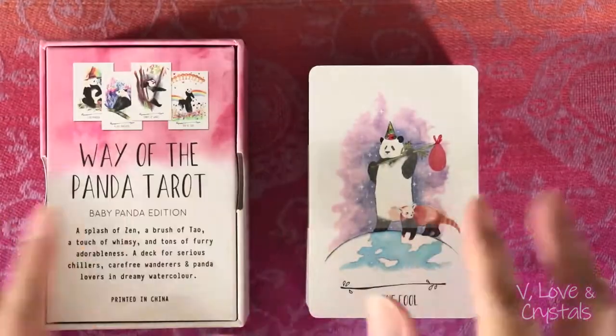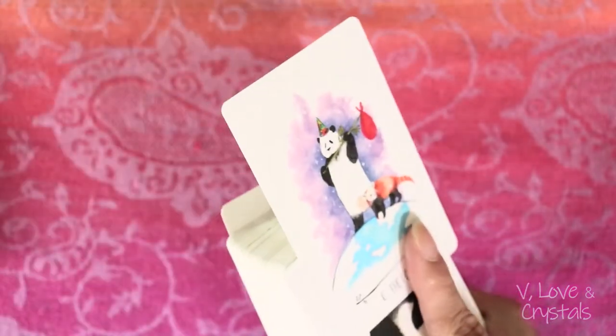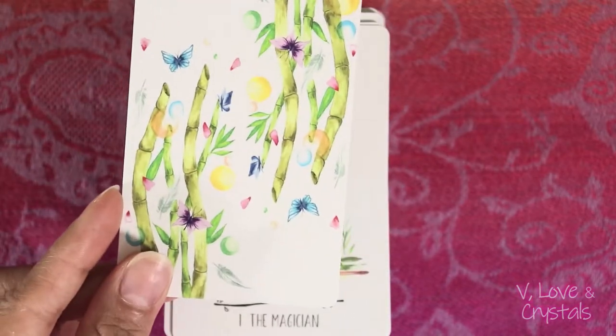Wow, this is so neat. Oh, I can't wait. I love watercolors. I heal with colors. I love colors. It ignites my intuition, my life, my world, my heart, everything. Closer. Oh my gosh, look how pretty this backing is.